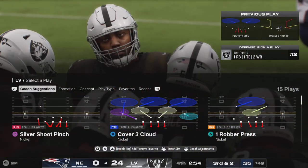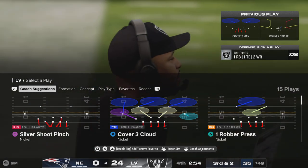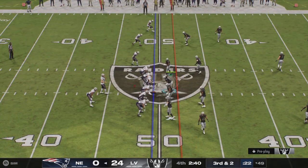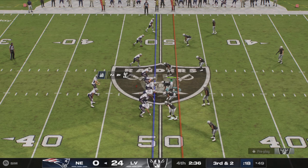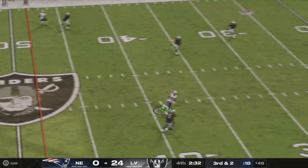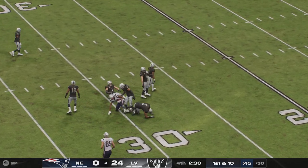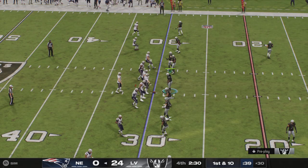Initially, Mike, a really good job by the defense. Nowhere to go with the ball for this quarterback. He's forced to pull it down and turn into a runner. A little slow reaction, and he's able to actually pick up a pretty good game. On 3rd and 2, it's May. That's caught by Warren. And he's going to be taken down at the 30-yard line.